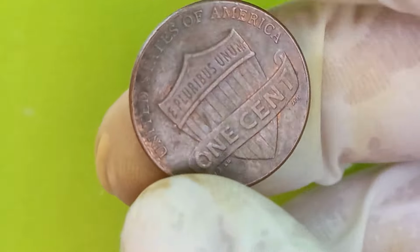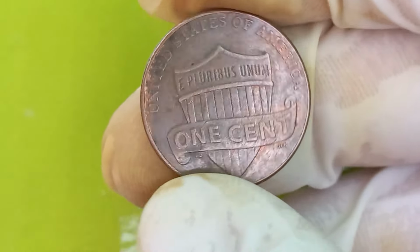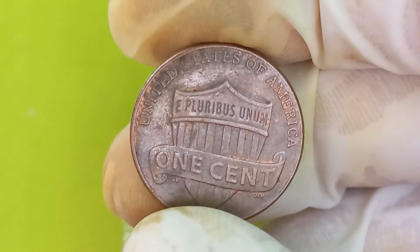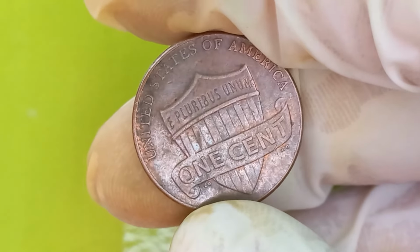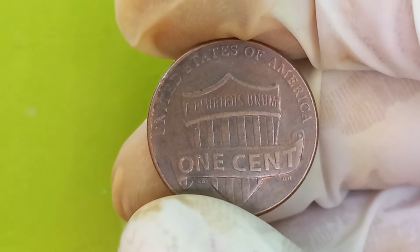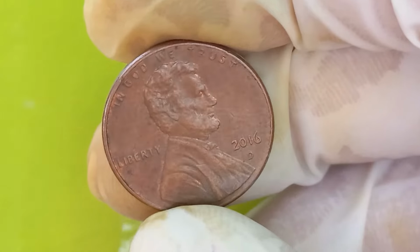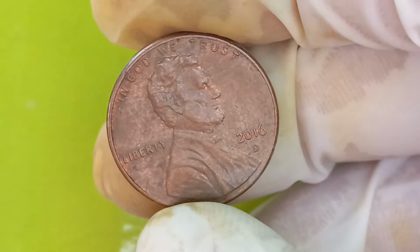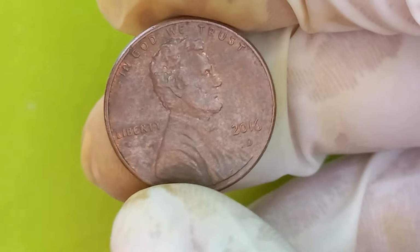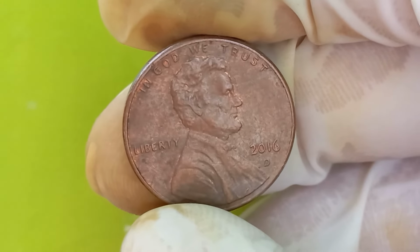In conclusion, the 2016 D Lincoln penny is a prime example of how a seemingly ordinary coin can hold extraordinary value in the world of numismatics. With its unique design, limited mintage, and historical significance, this coin has captured the attention of collectors and investors around the globe. So, if you ever happen to stumble upon one of these rare and valuable pennies, consider yourself incredibly fortunate. You just might be holding a small fortune in the palm of your hand.